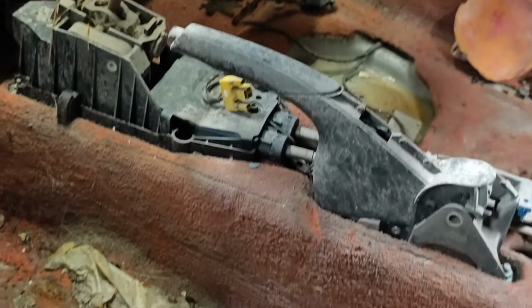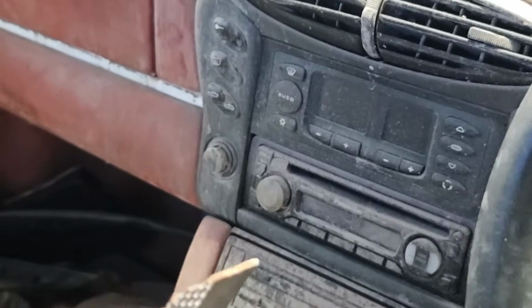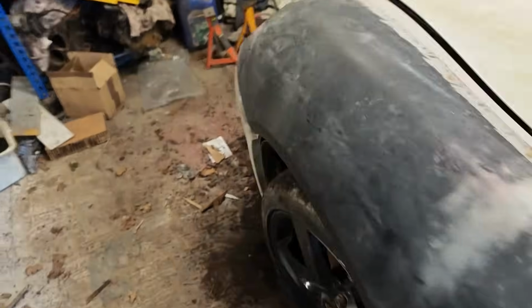This interior is possibly the worst I've ever seen on any car. We'll try and see if we can clear it up. So we'll get round to another bad bit of the car.